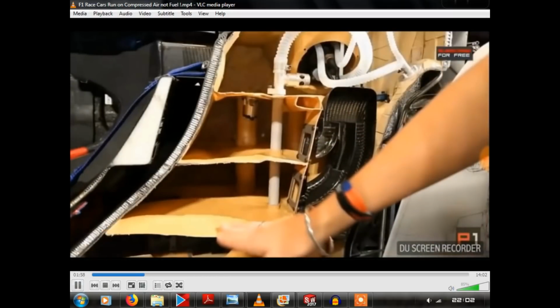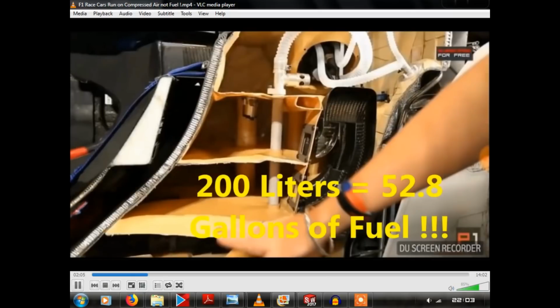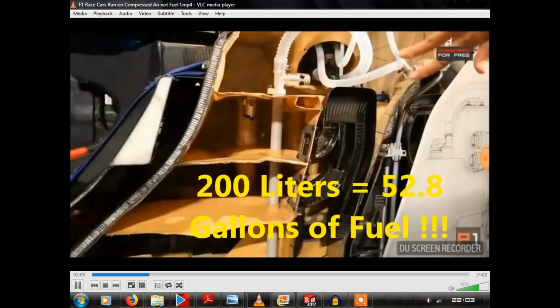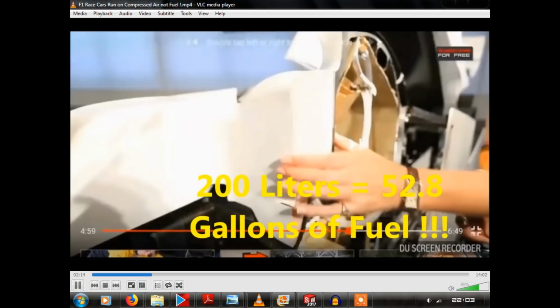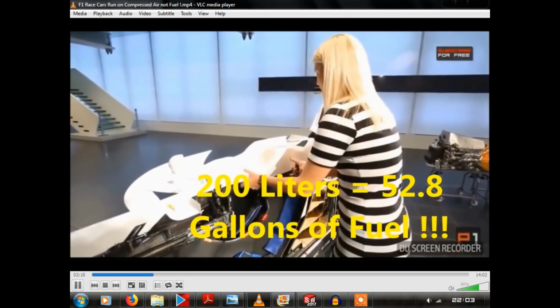Bollocks. I'm telling you now, that is bollocks. Why? Right. And conveniently, the engine's not in it because, oh, I guess she'll tell you in a second. And that's to make sure the fuel doesn't swish around when the car's going along. So just in front of the fuel cell is this part that's his seat as well. So I'm going to leave that there.